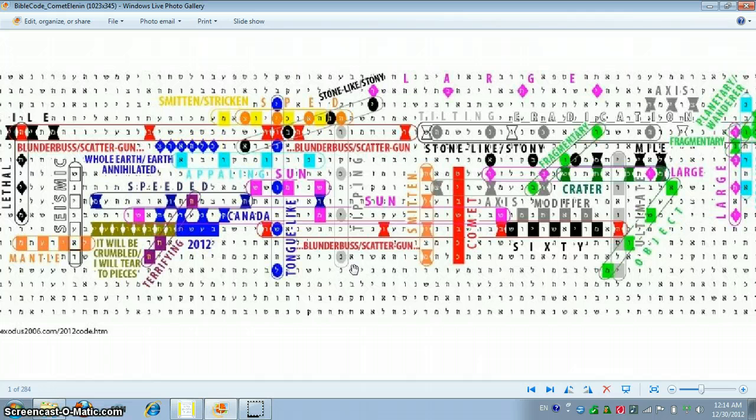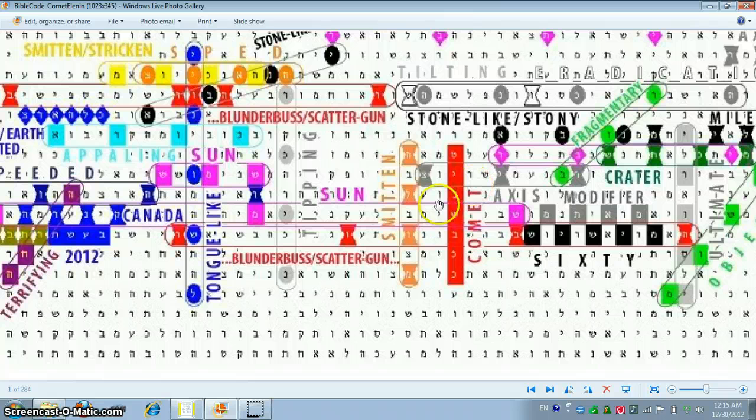There's a lot of stuff here that kind of shook me up when I first discovered it, because I think back to Revelation 8 verse 8 through 11, and it talks about the angel throwing a fiery mountain into the sea and a star falling and wormwood. Well, it just so happens, folks, that I found wormwood in this table.